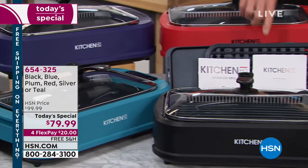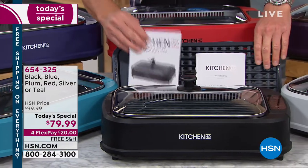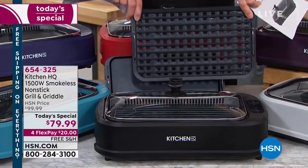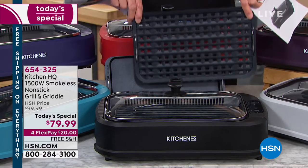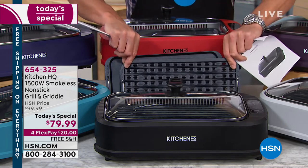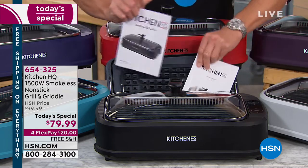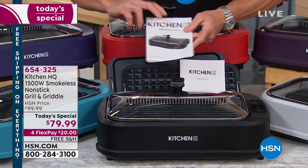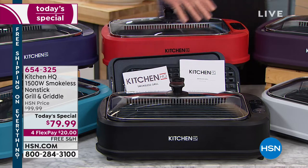Here's the two grates that come along with it. So you get the solid griddle in the back, and then you get, this is the grate for grilling on, and you see it's perforated so that the grease can flow through. And then there's the solid one in the front, right there. Try not to make a mess here and screw everything up. It comes with your smokeless grill instructions, everything you need to be able to utilize it.